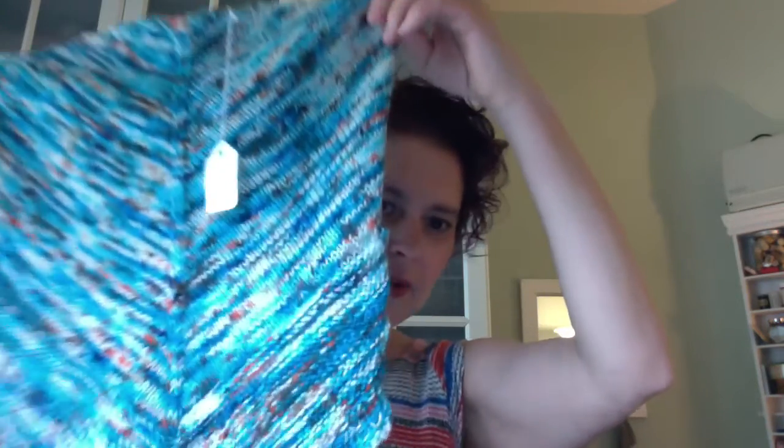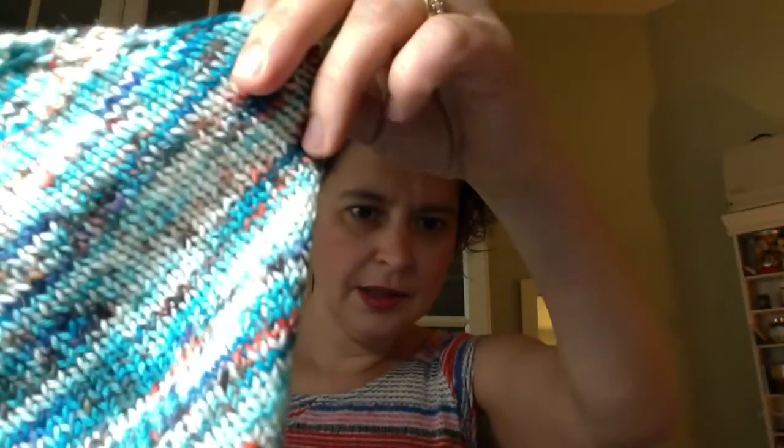What is your current favorite project? I don't think I have a current favorite project. I did really enjoy knitting this cowl, and I think I would knit it again because it was not difficult. It does have different stitch patterns in it, so it gave a little bit of interest, but it wasn't so much change that you could get lost. So maybe this one is the Muskoka cowl.